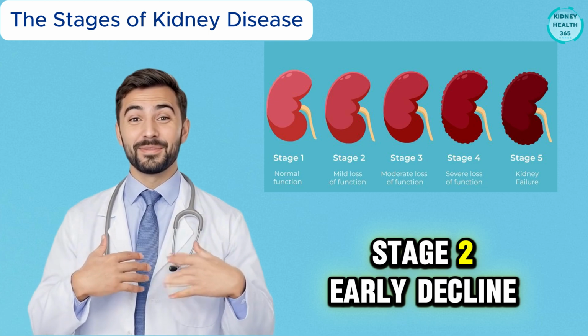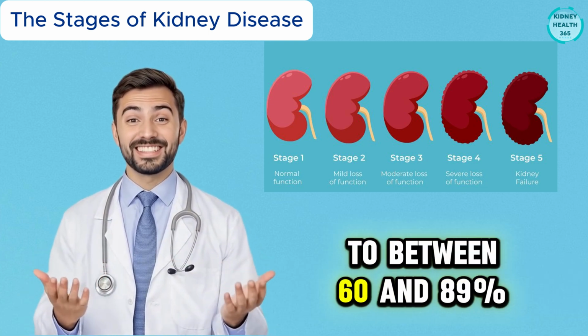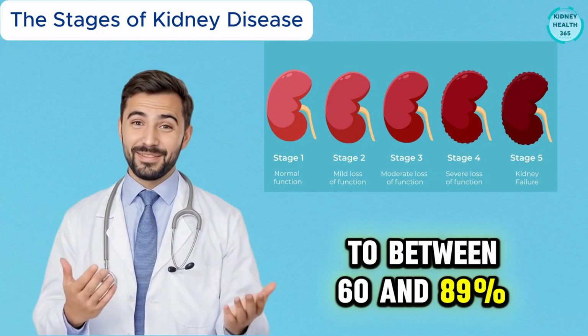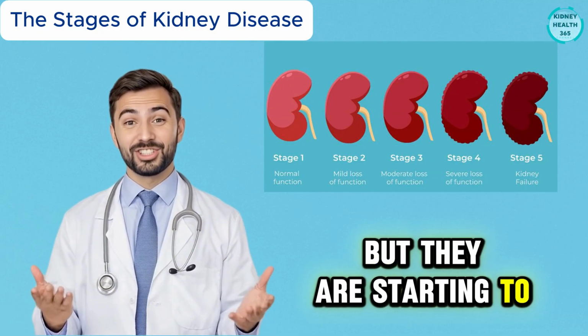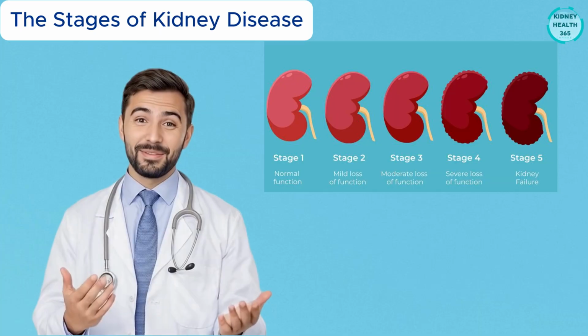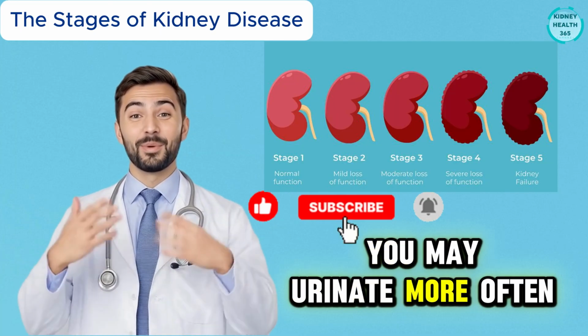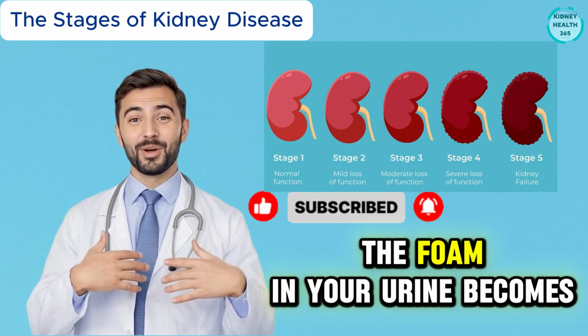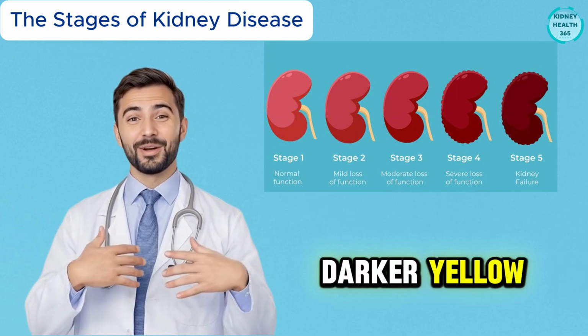Stage 2. Early decline. Now your kidney function has dropped to between 60 and 89%. Your kidneys can still do their job, but they are starting to show signs of strain. This is when subtle symptoms creep in. You may urinate more often at night. The foam in your urine becomes more noticeable, or the color turns a darker yellow.